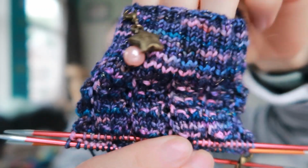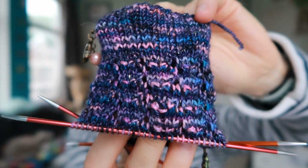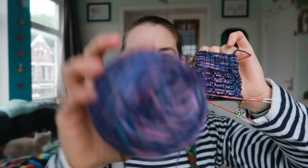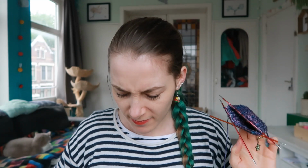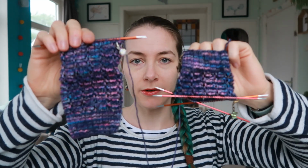And this is how far I got. A couple of repeats. So I'm working from the inside and the outside of the ball at the same time, and I'm knitting them concurrently.